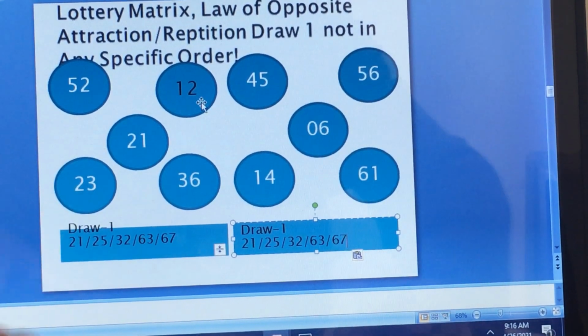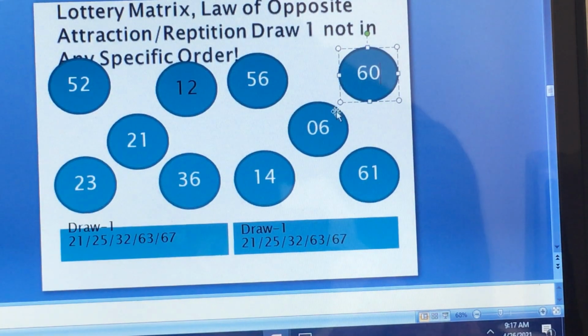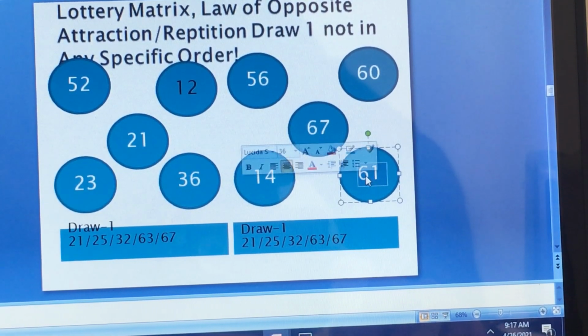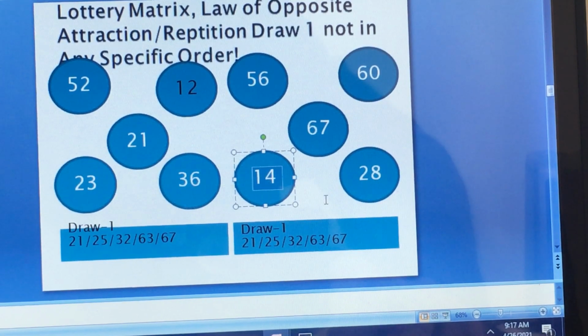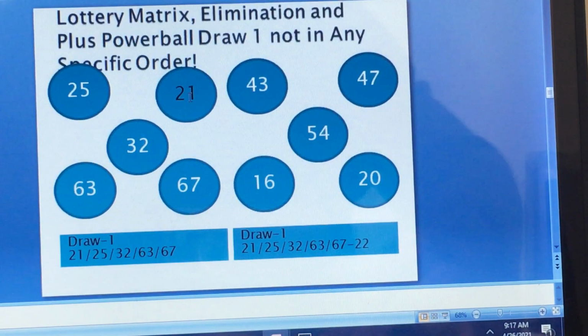And law of repetition mirror numbers, if you look at the law of repetition mirror numbers, you're going to see 56. I have 56 already. You have 60. You have, not in any specific order, 68, 67, and you really have maybe 28, and then you have 29. No, you have 32. So if you look at that, 56, 60, 67, 32, and 28, none of these are eliminating the winning numbers either, because 60 got close to 61. So the law of repetition mirror numbers will not eliminate any of the winning numbers on the first draw.